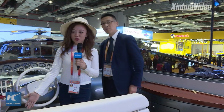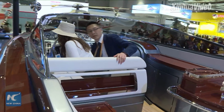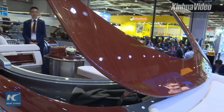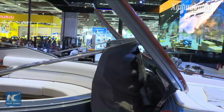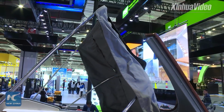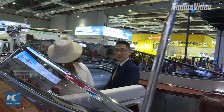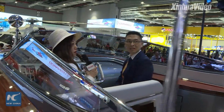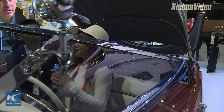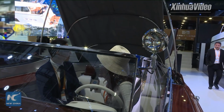So show the audience what we are going to do here. Let me press this way. Slowly, slowly. Be careful. This is a canvas to cover it up. Interesting, it's more like a car now. If I stop, it will stop, and I push it, it will continue. Around 1 minute, you will have a cover. Now there will be no lights and sunshine here. Great, thank you, sir. It's very lovely.